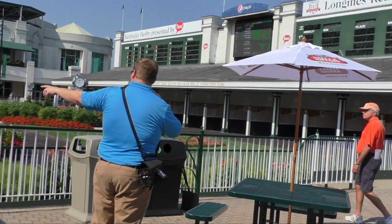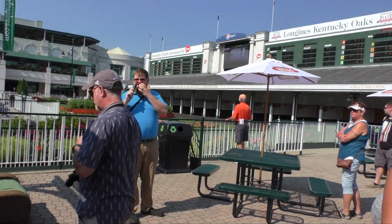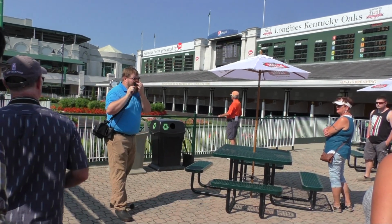The horses will actually come out from the track area, come into the paddock area. They'll get their tattoos checked. They each have a tattoo identifier on their upper lip.